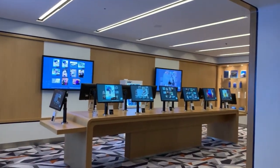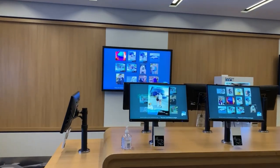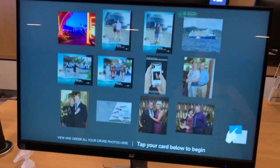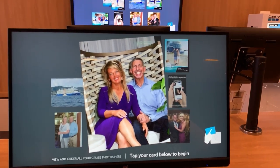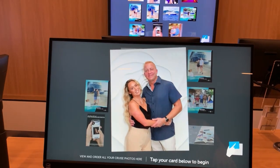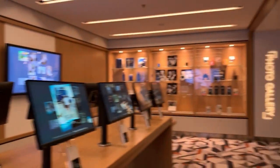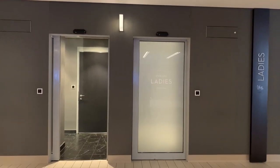Next, we have the photo gallery. And this is where you would see all of your photos that they have taken of you during your cruise. You just tap your card here and it will pull up all of the photos that they've taken of you so far. And you can choose which ones you'd like to purchase, if any. And they do have packages. Somebody will be here during their hours that they're open to assist you. Just opposite the photo gallery are 2 restrooms. There's a ladies and a gents.